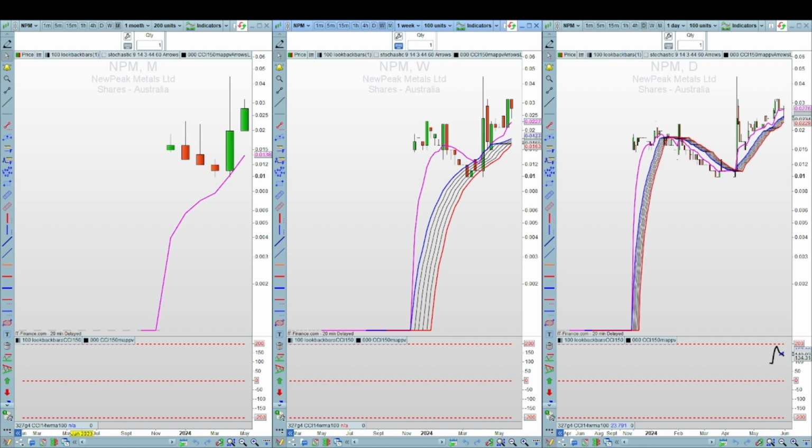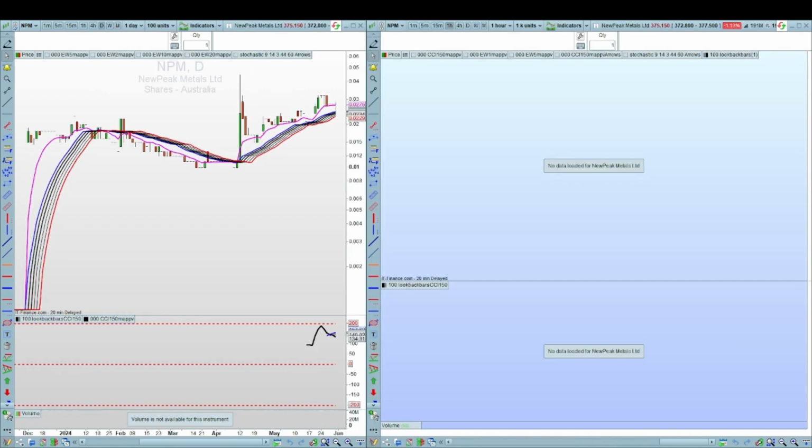I like to see a bit of history and some technical indicators showing to actually be confident about buying, which improves the probability of success. This one's giving me very little to go on. And if I go to the hourly and daily chart, there's a daily chart again. Again, not much in terms of indicators, with the exception of this moving average. And on the hourly, it's giving me nothing in terms of data.